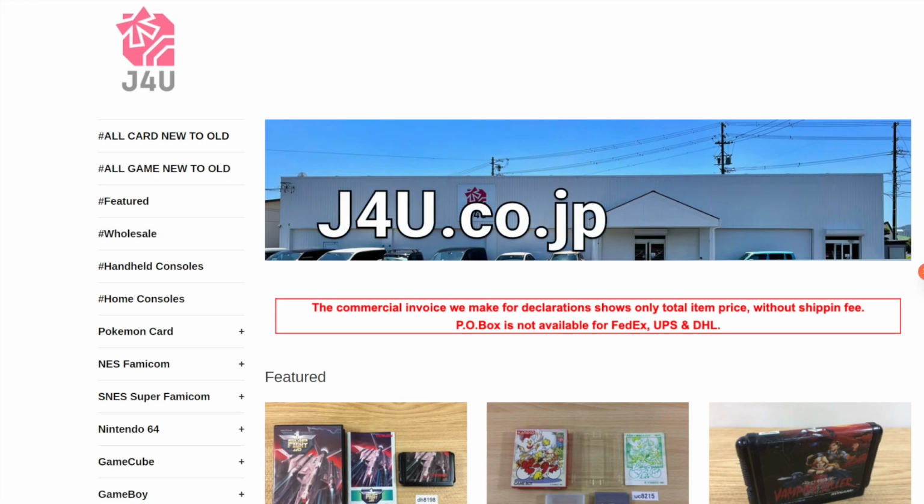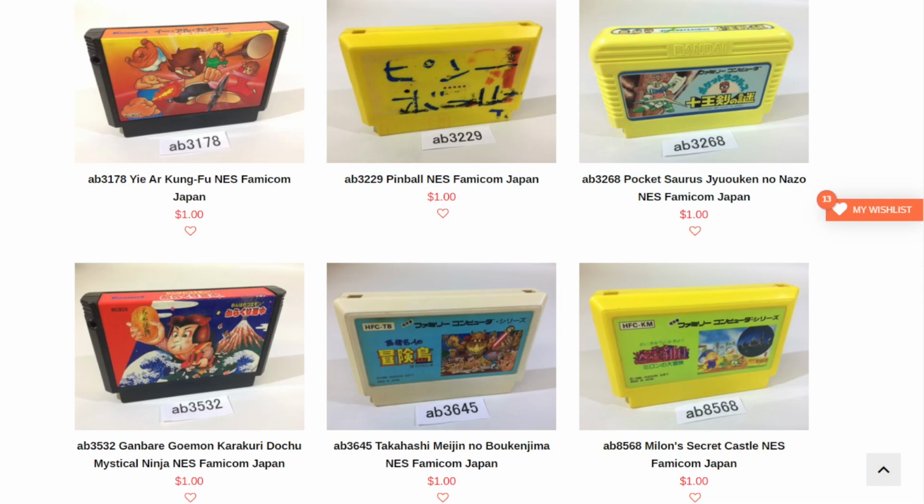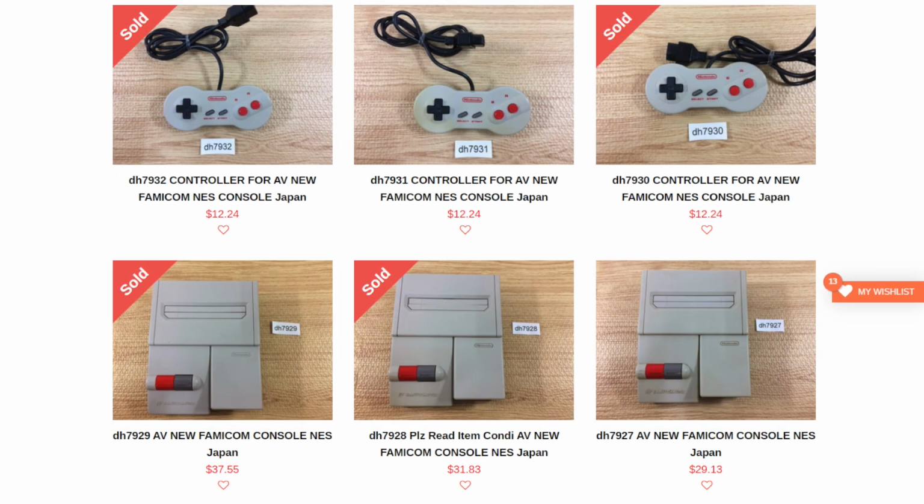Another great place to start is j4u.co.jp. They are a game store that has an easy-to-use website and a constantly changing selection. It's quite possible to get a big box of ridiculously cheap Famicom games, and I always check them out a couple times a month to see what they have in stock because their stock is constantly rotating.